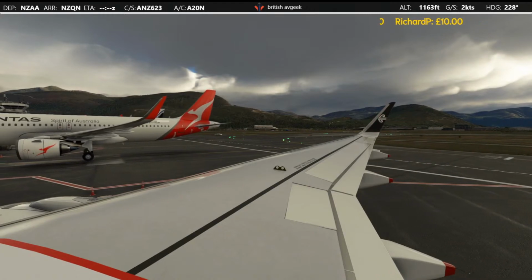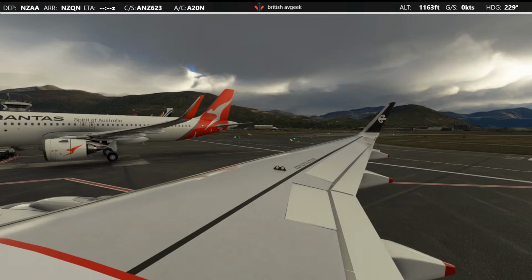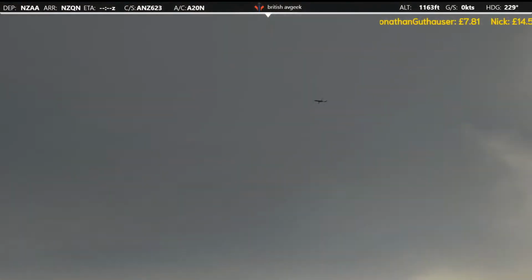Look at that, it's like a real flight ending. Nice and gentle on the brakes there. Matthew, our resident CRJ pilot, will be pleased and proud of that, hopefully. There's Plane God. We're down here.